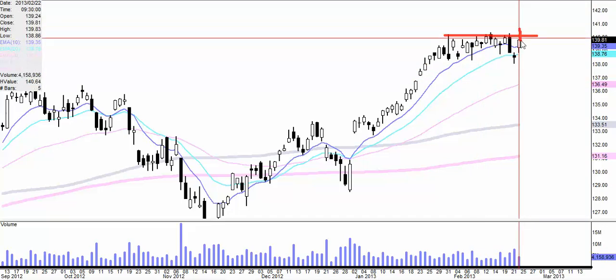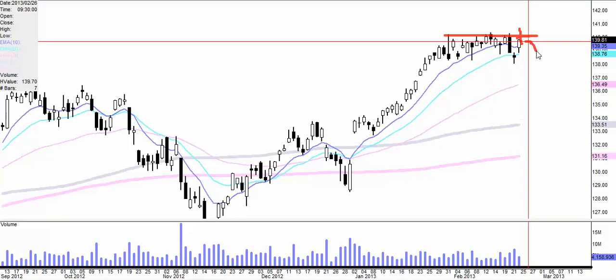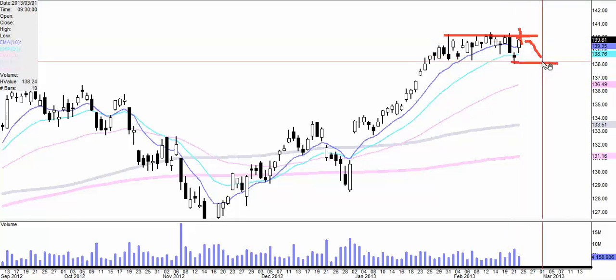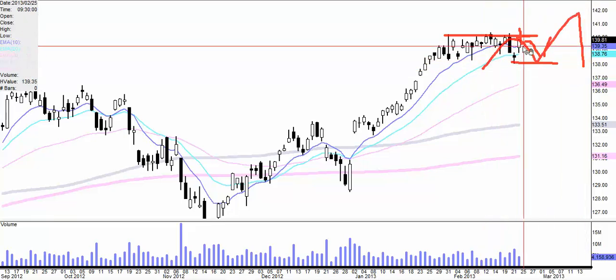Otherwise, if we find a doji here or maybe a spinning top on Monday, I wouldn't be surprised if on Tuesday or Wednesday we come back down to test this level, and we could just consolidate, possibly making a triple top or double top.